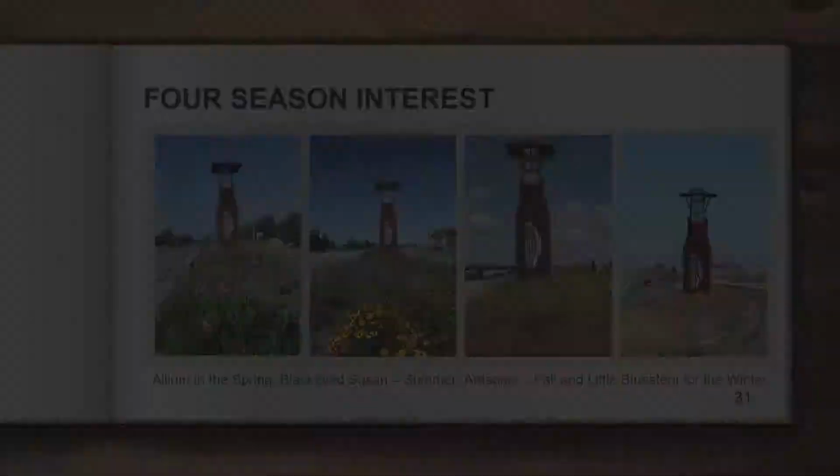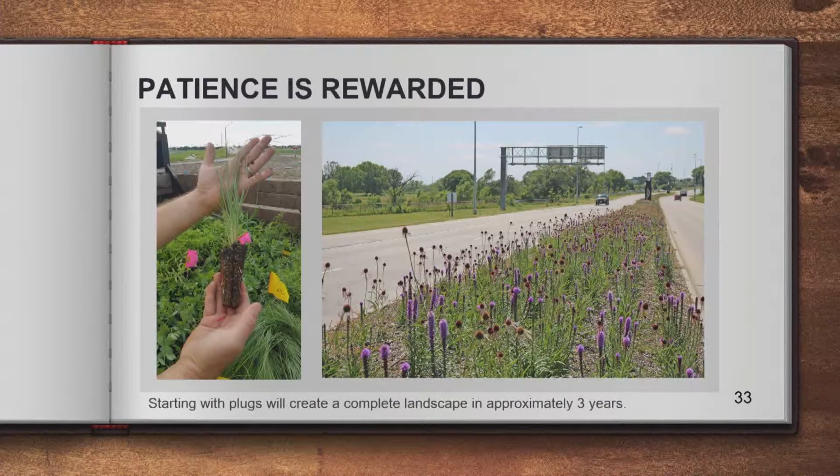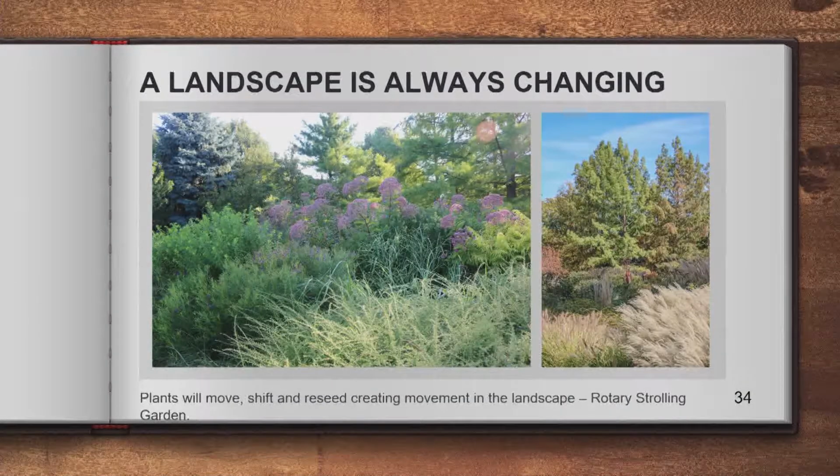Lessons learned from projects like these include patience is rewarded. Starting with a small plug can create a complete landscape in approximately 3 years. A landscape is always going to be changing. Plants will move, shift, and reseed, creating movement in the garden. Here's an example from the rotary strolling garden.